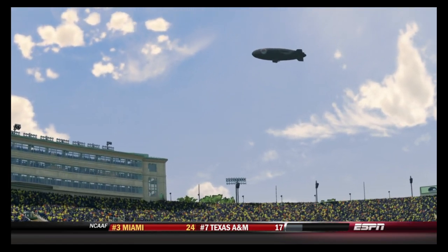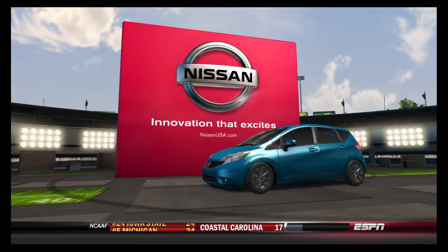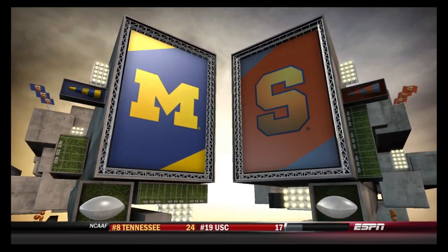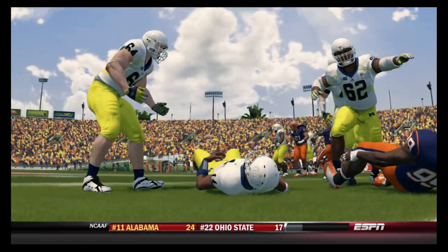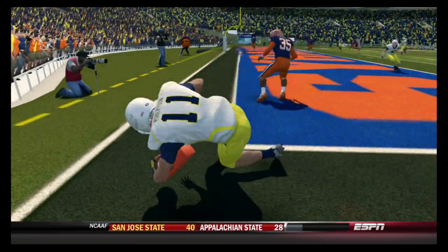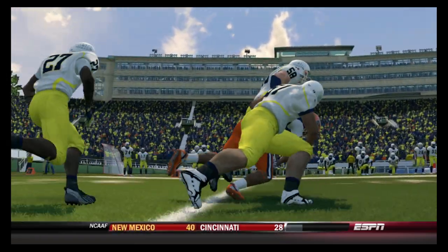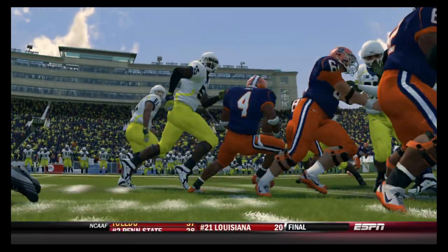Glad to have you with us in the studio for the EA Sports NCAA Football 14 halftime show presented by Nissan. Innovation that excites. Reese Davis and David Pollack here, completely locked in on that first half. We've been looking forward to this game all week, and it has lived up to billing. A close game. You feel like it's going to be a great second half, and boy, we've got the perfect guys in the booth.